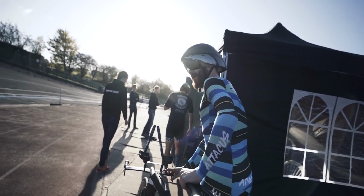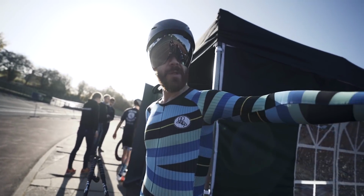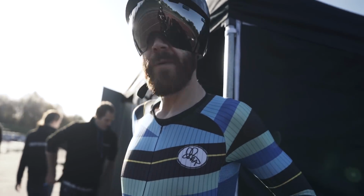How's the track? It's nice, actually, yeah. It's nice. Definitely feels steeper on this side. It's a nice track though, it's nice and smooth, especially up there.